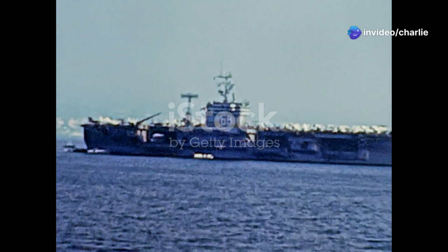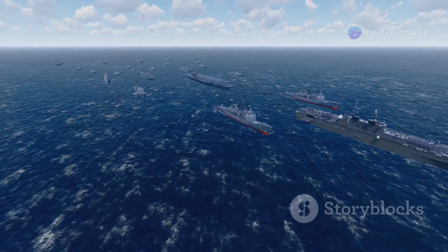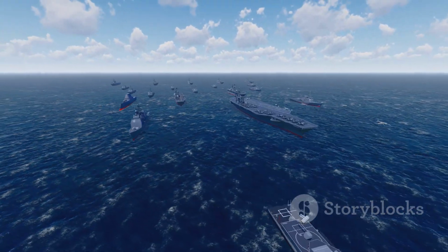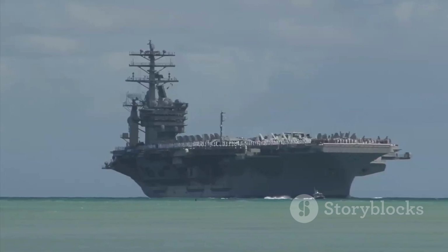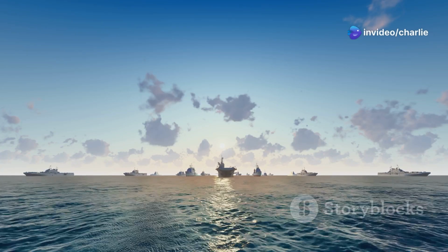The USS Gerald R. Ford is a sight to behold. It's the biggest warship ever built. This aircraft carrier is a floating city, a testament to American engineering. Imagine a ship longer than 3 football fields. That's the Ford. It's over 1,000 feet long.